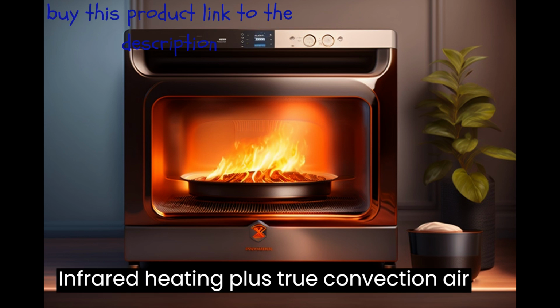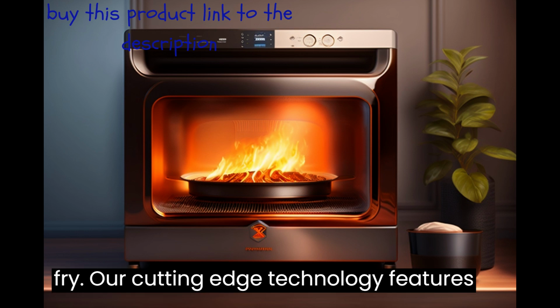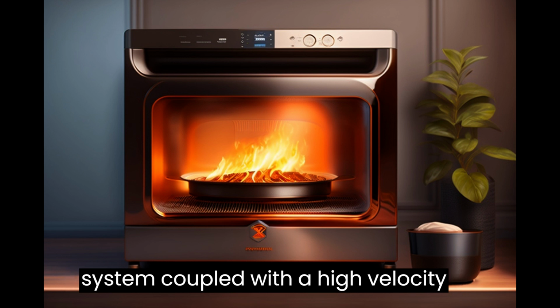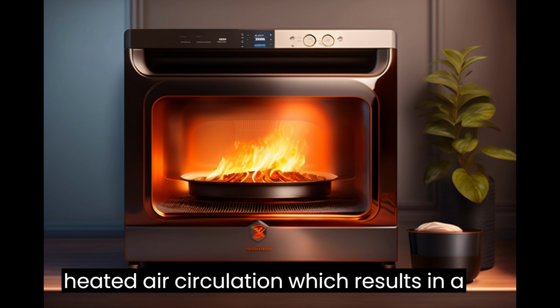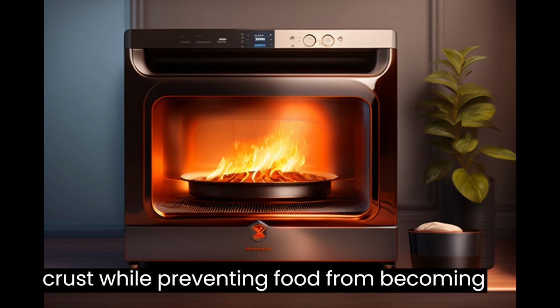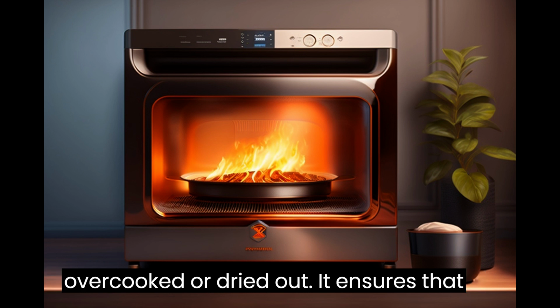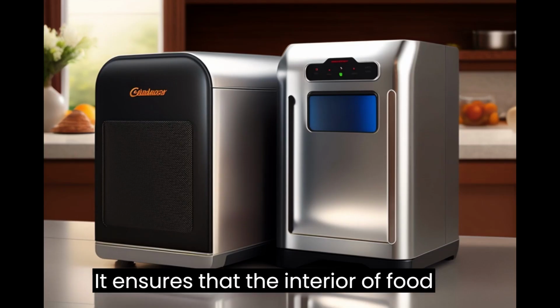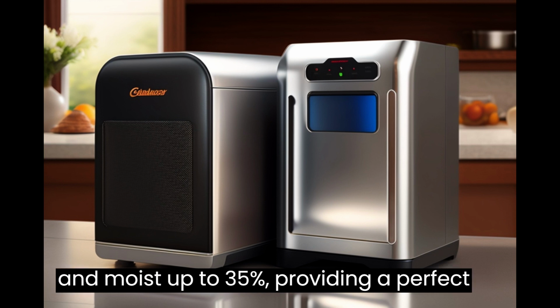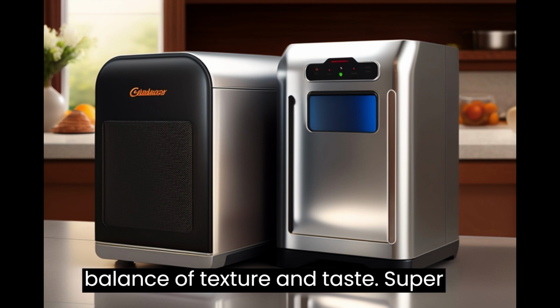Infrared heating plus true convection air fry. Our cutting-edge technology features a powerful and effective heat radiation system coupled with a high-velocity heated air circulation, which results in a quick and deliciously flavorful brown crust while preventing food from becoming overcooked or dried out. It ensures that the interior of food remains tender and juicy, stays succulent and moist up to 35%, providing a perfect balance of texture and taste.